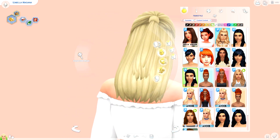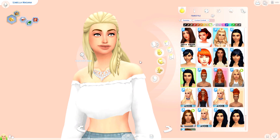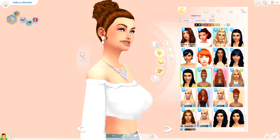And here we also have a half updo with a little braid. I could see my teen Sims rocking this do absolutely. Here we go into some other textured hairstyles.